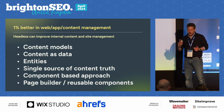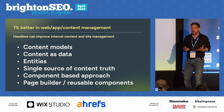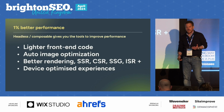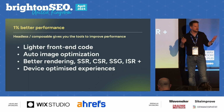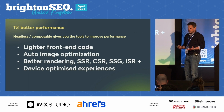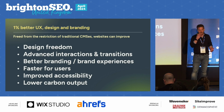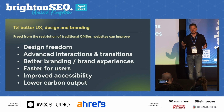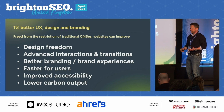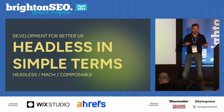And it might be that we're talking about content management. We can improve content management with headless. We get really best of breed content management experiences. It might be in performance that we want to improve. Page speed is there, Core Web Vitals, other things are there. So it might be that we need to find it there or across both. And then we come on to better UX, and better UX, brand alignment, things like that. With a free front end, all of a sudden we can do more from a user experience point of view in that front end. So, headless in simple terms.